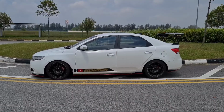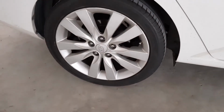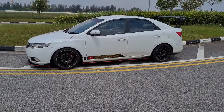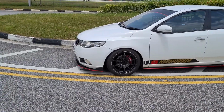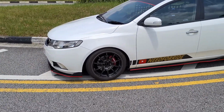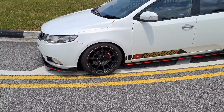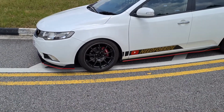Back in 2019, when I bought this Kia Forte, the car was stock, everything was stock. It's just like a regular Kia Forte you have seen on the road. When I bought this car, the tires that came along with the car were pretty worn out, so I went to the wheel shop for a new tire replacement. I got myself the Goodyear Eagle F1 Asymmetric 5 tires. These tires were recommended by my friend. I've been using them for about 1.5 years and I'm very satisfied with the performance.